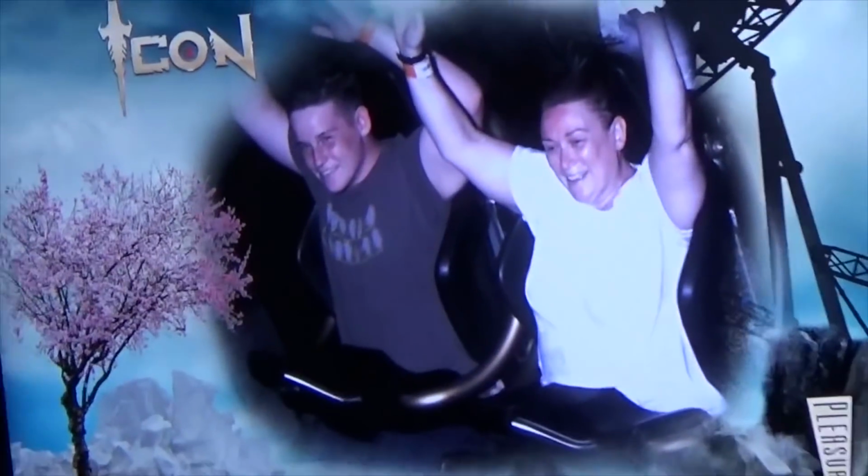The girls. There's our photo. These girls have been amazing with the photos. They've been brilliant. It's been a great day.